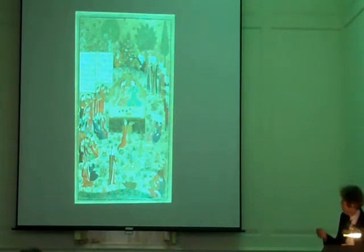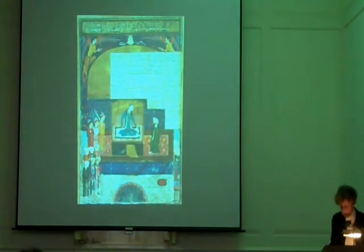And the third picture, which is really also quite fascinating in this manuscript, and there are more, but these are the three I thought were really particularly interesting. We see the ruler enthroned under an arch, and he is consulting with his vizier. He represents one of the caliphs in this story, and so the arch has angels on the side and a moon in the middle.